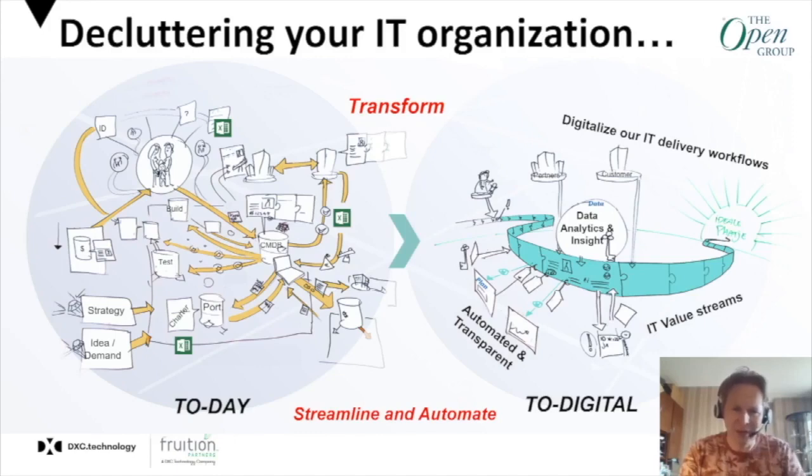What we need to realize, we need to move to the digital side, decluttering our IT organization, streamlining our activities across the entire value chain, focus on the data flows and analytics, automate and digitize IT workflows, creating end-to-end automation.